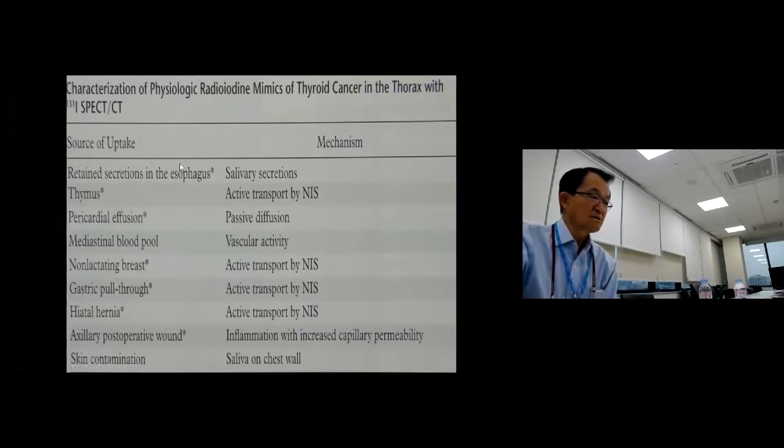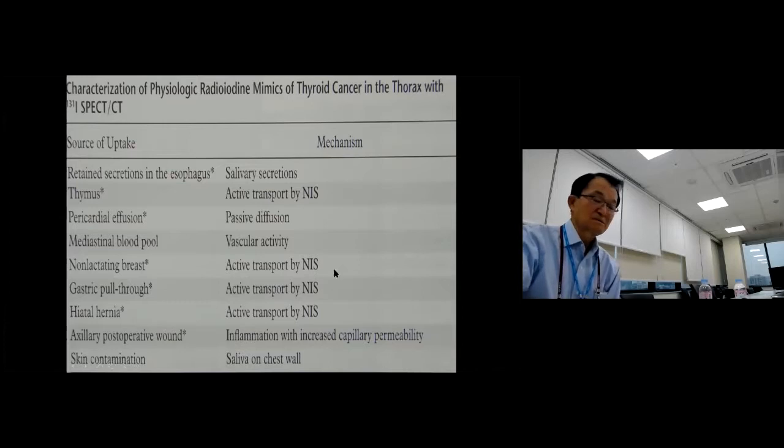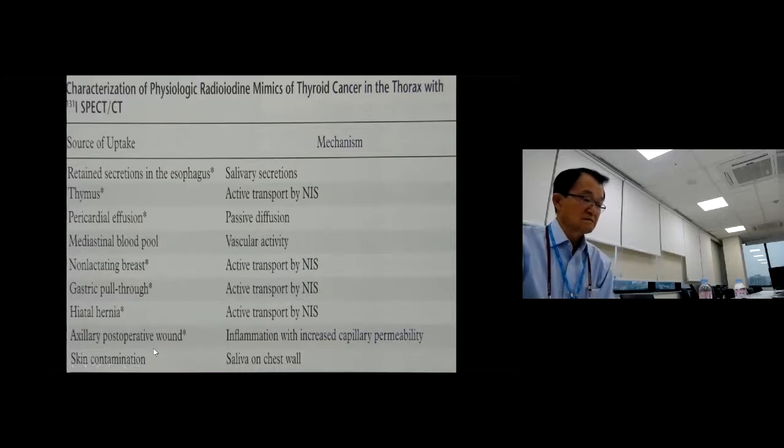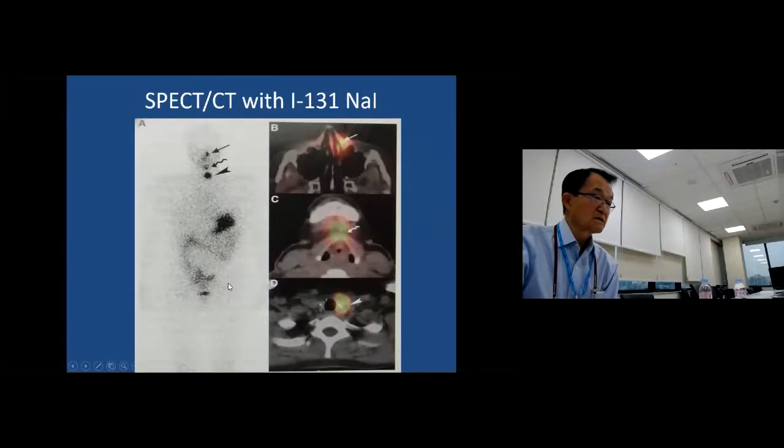in the thorax with iodine 131. Certainly swallowed saliva in the esophagus, and some certain thymus show up by sodium iodide symporter, same principle. And certain pericardial effusion, mediastinal pool, and non-lactating breasts have shown. And these are all mechanisms of sodium iodide symporter transporting things, gastric, certain inflammatory, maybe increased vascularity after post-op, certain skin contamination, certainly.